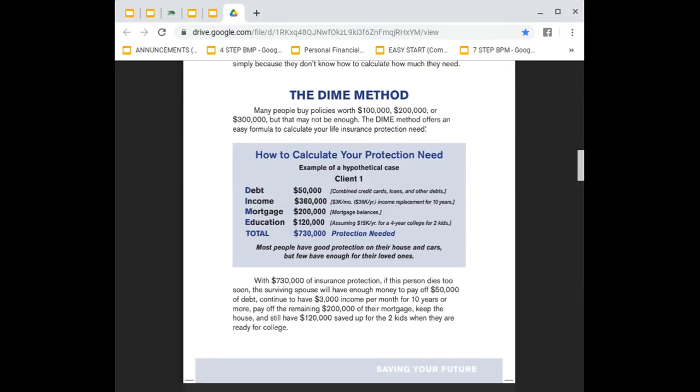So when you add it all up, the 50,000 plus the 360,000 plus the 200,000 plus the 120,000, now you have $730,000 in protection that is needed, right? This is the money that is needed now for the surviving spouse or whoever the guardian is of your child, okay? So all of this adds up, and as it adds up, you will know how much protection you need.